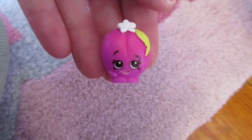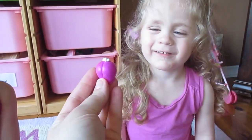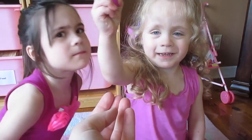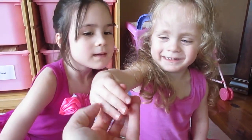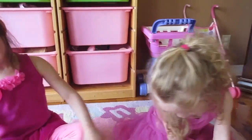The next Shopkin for Natalie to guess. Natalie, do you know what this one is? What's it look like? I don't know. It's this Shopkin. What's it look like? Peachy. Thank you for the assist.